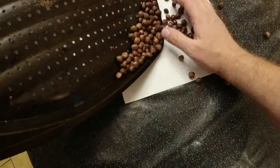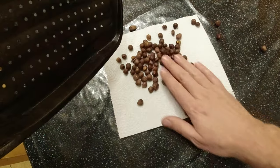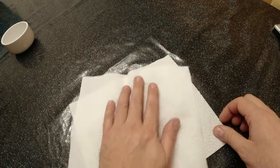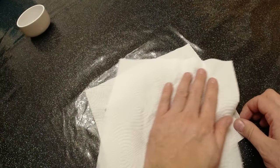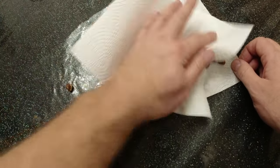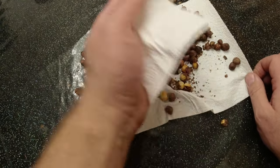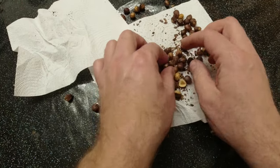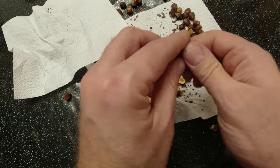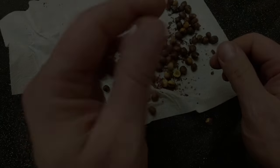You can eat them like that, but what I like to do myself is put them onto a piece of kitchen towel like this, another piece of kitchen towel on top, and just rub them so the outer layer, which is like a papery, thin, almost like really dry leaves, like the skin on the nut, which is edible and it's fine, you can eat them as they are, but personally I prefer to just try and brush as much of that off as possible.